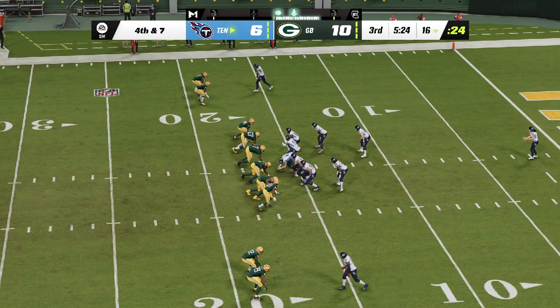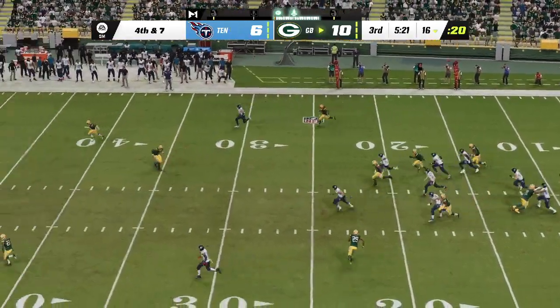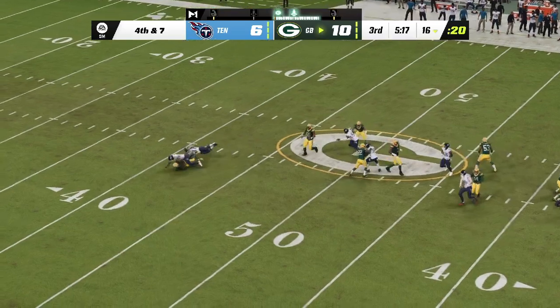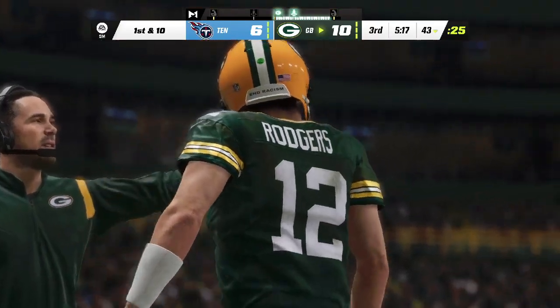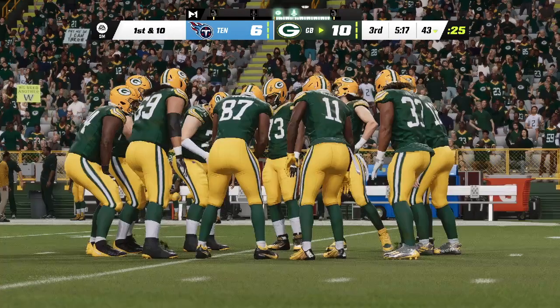Here's Ryan Stonehouse now, standing just outside his own goal line. Yards on the punt, two on the return, and it'll be Packer football here. First down and 10. The Green Bay offense now about ready to take possession here.